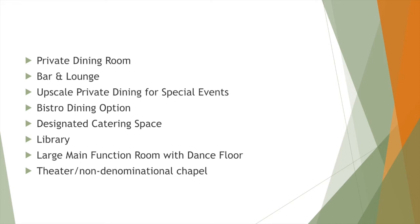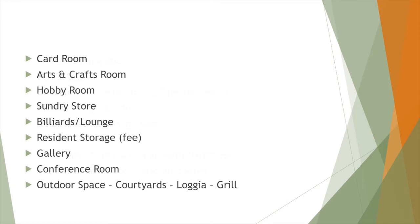Private dining room, bar and lounge, upscale private dining for special events, bistro dining option, designated catering space, library, large main function room with dance floor, theater and non-denominational chapel. Card room, arts and crafts room, hobby room, sundry store, billiards lounge, resident storage for a fee, gallery, conference room, intimate outdoor spaces, and landscaped courtyards.